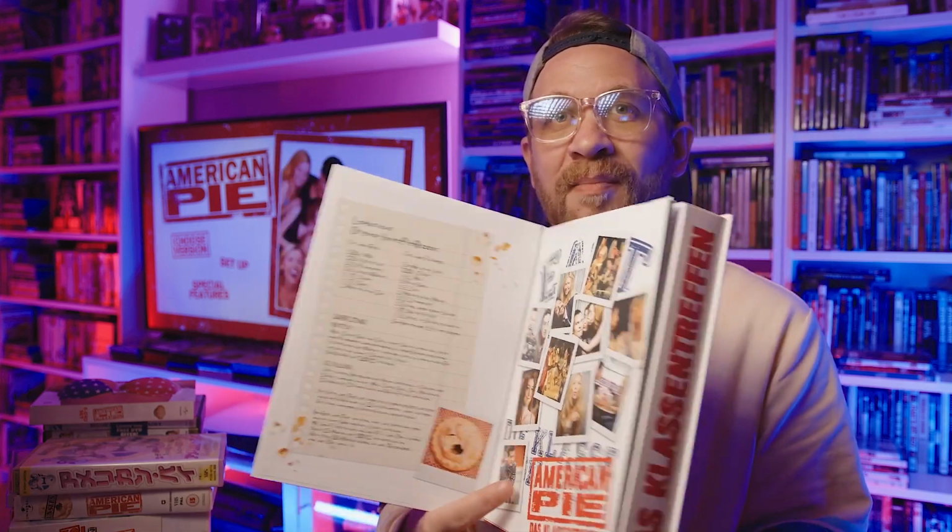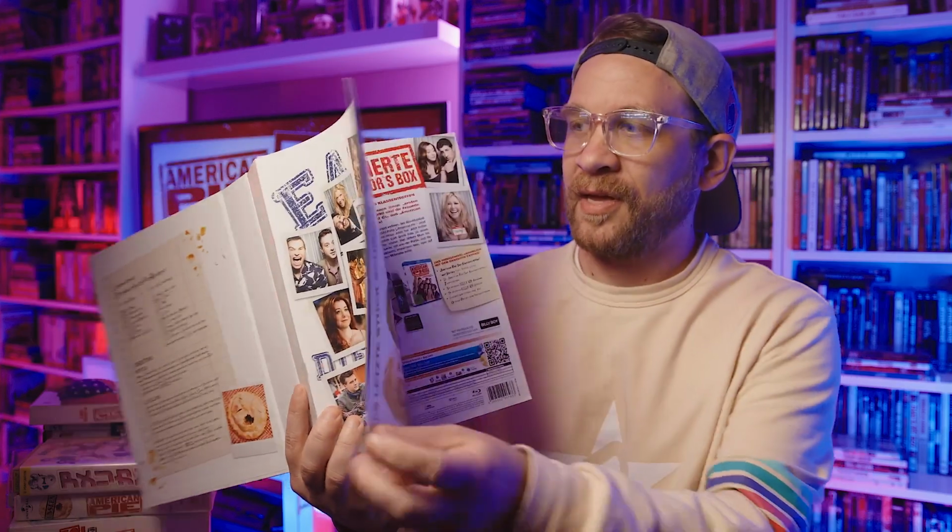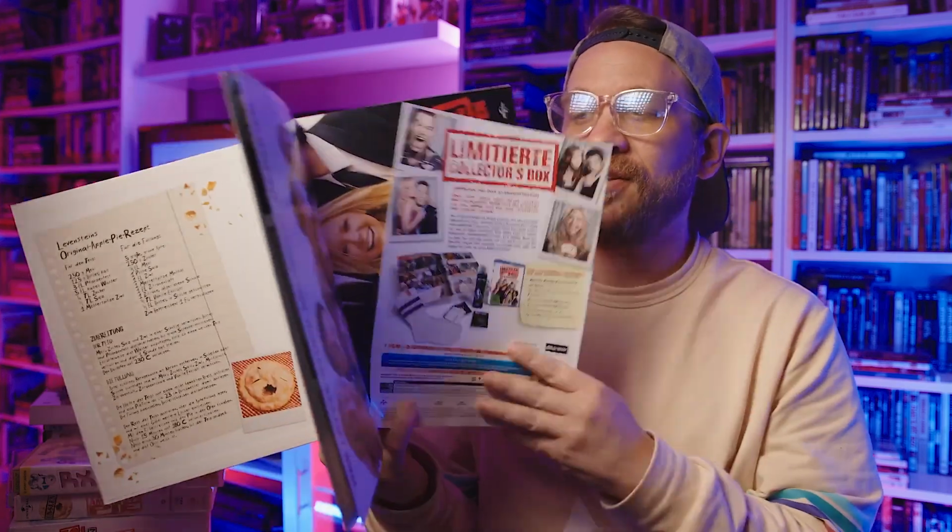So it opens up and you got this little catalog in here. This is the, ooh, shit. If you've seen this, you know there's a bottle of lube and a sock inside. Yes, I'm not playing. This is the back J card, and it's even limited. It says I got number 7,658, but I don't know how many. It doesn't say how many, which kind of sucks.